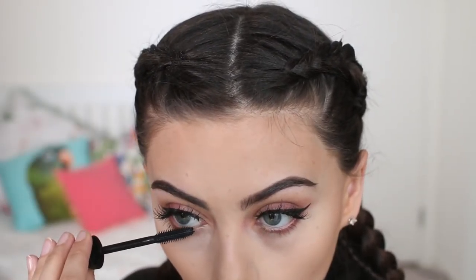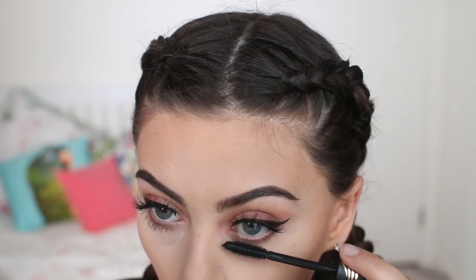To finish off my eyes, I'm using the MaxFactor Velvet Volume Mascara. This is really good for the bottom lashes. And this is the final look. Again, I had my hair in Dutch braids and I just love these wispy lashes. They're so pretty.